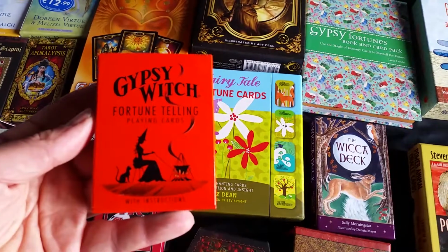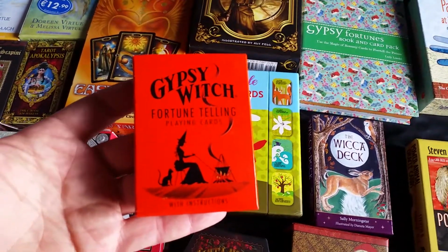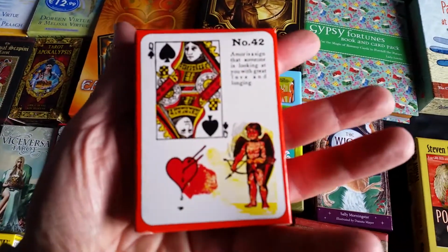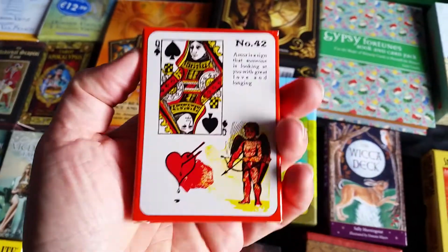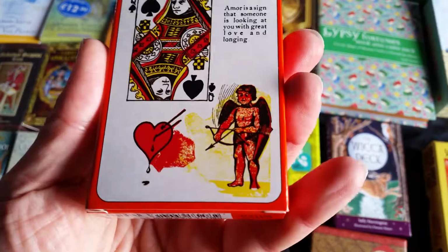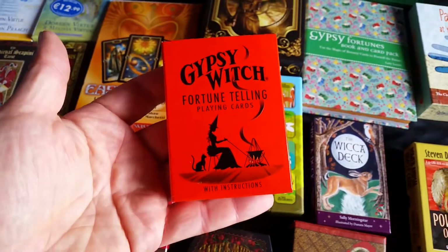Tiny cards. The Gypsy Witch fortune telling playing cards. Again, they're a cheap one, worth having if you want to learn how to read standard cards. The printing on these is horrendously bad. I mean, look at that. The cards are literally that bad. But it was less than $5 US, I think.